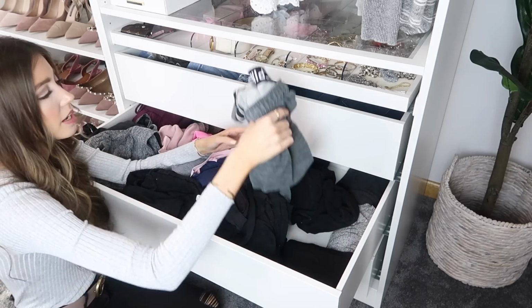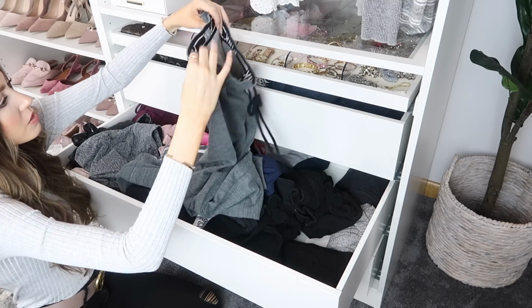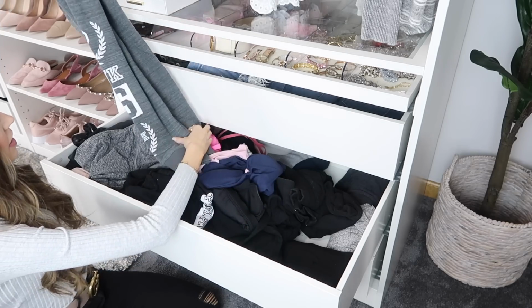Let's see, I have these Victoria's Secret Pink. I love wearing these around when I just want to change out of my regular clothes, you know what I mean, and I like these kinds of pants.